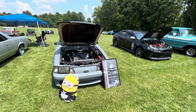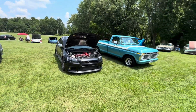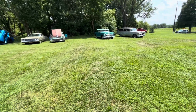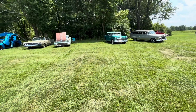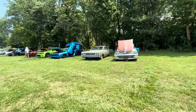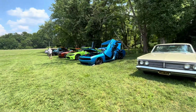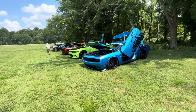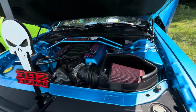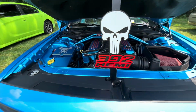Mustang over here, guys. 392 over here, Hemi. It's nice too. All done up. Got his airbox done up. Painted up. Punisher. 392 Hemi.